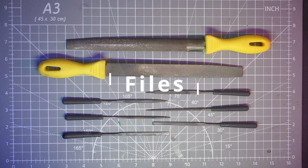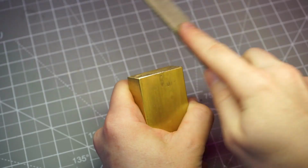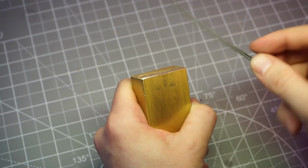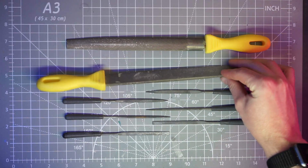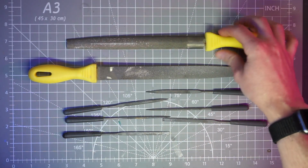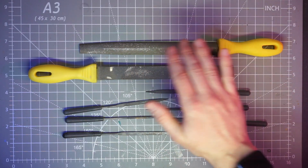Next on my list are files. These are similar to the sanding sticks you saw before, but in this case, these are metal files, so they'll last much longer, and you can work on harder materials, like metal. In this case, brass, but I also tend to use them on aluminum and other softer metals. I have a mix of these small needle files and these larger files as well. I use these larger yellow handle files a lot because of the large flat surface and the sharp 90-degree angles on the edges. And this one because of the rounded side, which is nice when I'm working on things that already have a rounded edge or need a rounded edge.